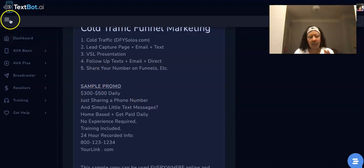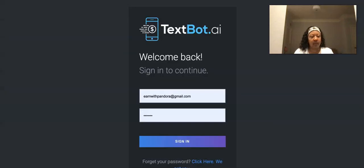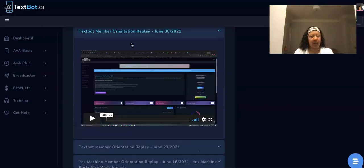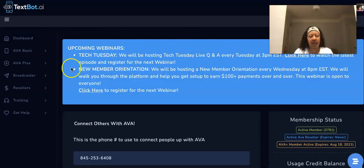Now, all you need to do is log in, get your phone number, and then go in and set up your payment methods. But they have a new member training that you can go back here for. Let me show you where that is. Click on training and go, hang on, that logged me out. So you click on training and you can go right here, guys. Every week they have a new member training right here. Okay, so let's click on dashboard actually, and I'm going to show you where you can register right here.